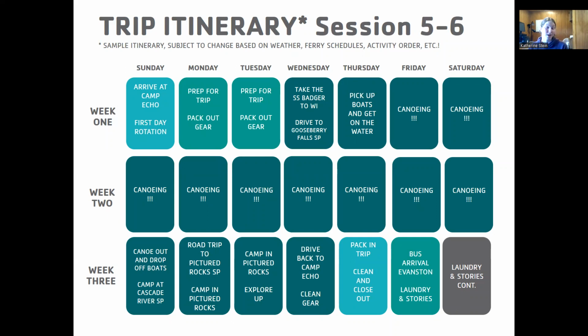Then Monday, you'll drive to the Upper Peninsula of Michigan and you'll spend 2 nights camping in Pictured Rocks State Park, exploring both the state park and the surrounding area of the Upper Peninsula of Michigan. Wednesday, you'll arrive back at camp, pack in and clean your gear, debrief your trip, spend some time processing and being together on site, and then you'll take the bus home Friday at the end of 6th session.